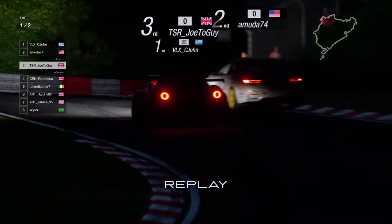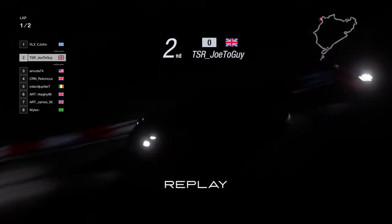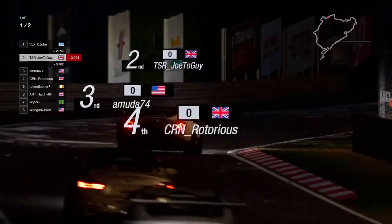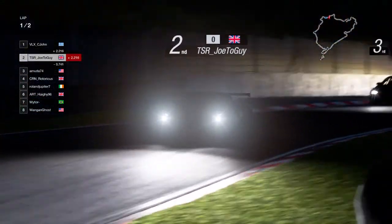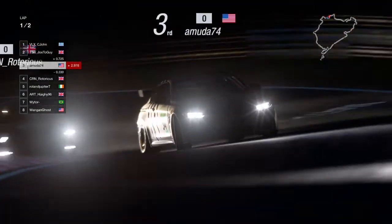Here we go, here's the overtake again. So Joe managed to get a beautiful cutback, gain the acceleration. That is a thing of beauty. And now he's got some clear air, and he's got a mad Greek up ahead of him, who no doubt he's going to be chasing down.